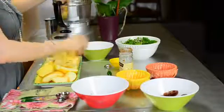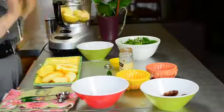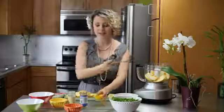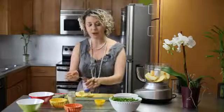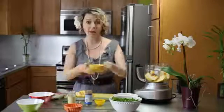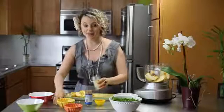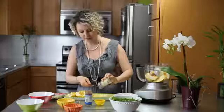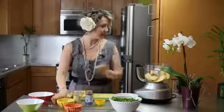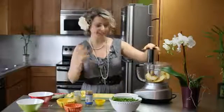I have about 1.5 apples that I'm going to put into a food processor. And I will process them with 1 teaspoon of flax seeds, 1 teaspoon of cinnamon. I have about 1/2 teaspoon of salt and about 1/2 teaspoon of vanilla powder. We will process all of this in the food processor until it comes to applesauce consistency.